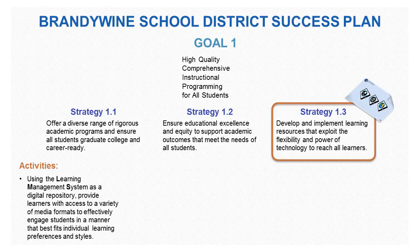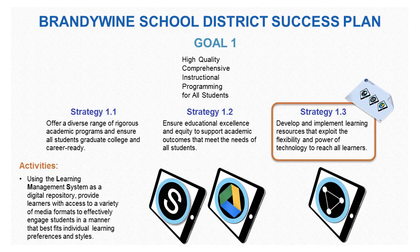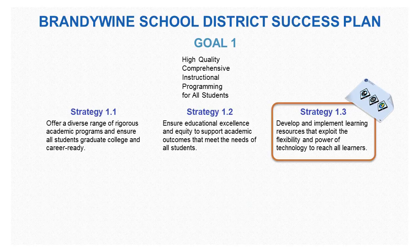Not only does Schoology support that, but so does our content management system, which is Google Drive. And through those tasks on the placemat that show you how to use differentiation, you can meet the activities towards this strategy of Goal 1.